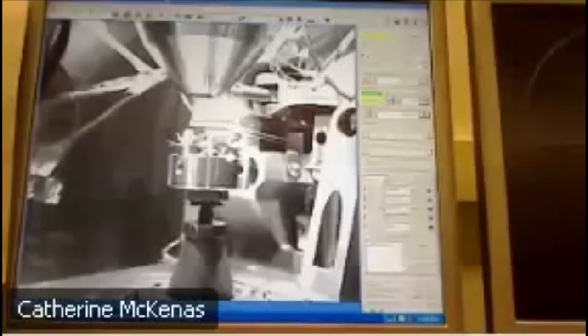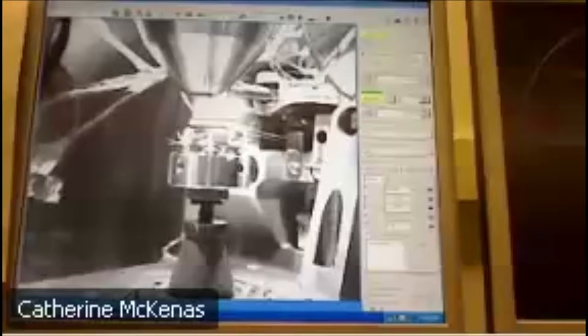Okay. And so right now, the big picture should be of the light microscope. Yeah, we'll talk a little bit about the instrument that we're using.